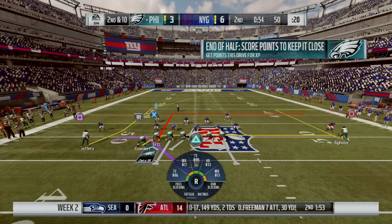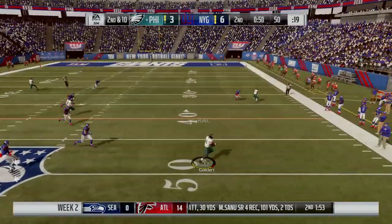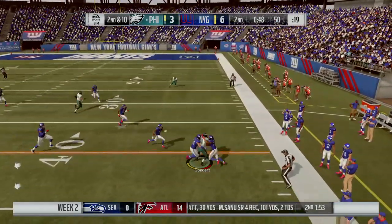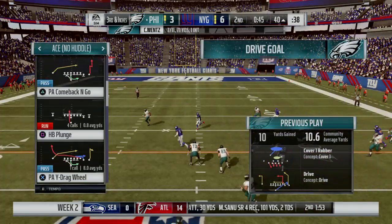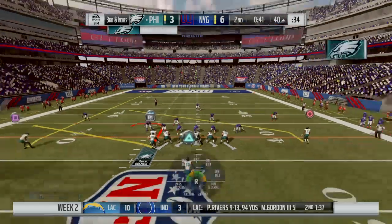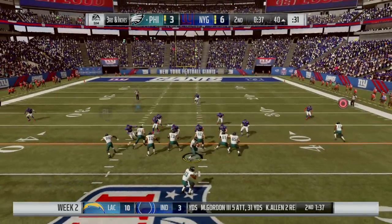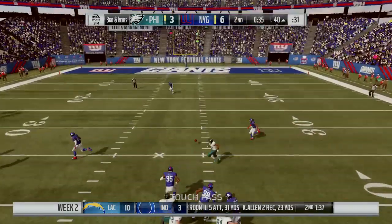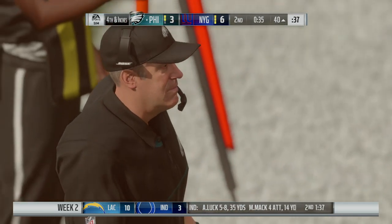An incomplete pass on 1st down. That leads to a 2nd and 10. From midfield, here's Wentz. It's a short one here, complete to the tight end. And he'll be brought down, it looks like right at the 40. They'll wind up getting 10 back as that sets him up for 3rd down. Now Wentz. And that one drops incomplete as he got popped as he was throwing it.